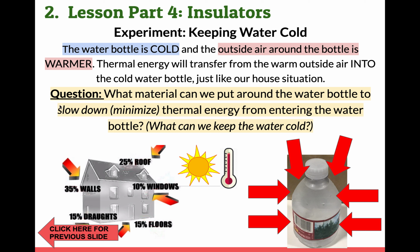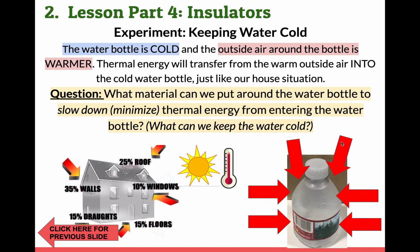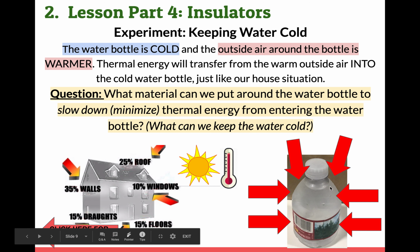Now the question that we're asking is, what material can we put around the water bottle in order to slow down, in order to minimize, thermal energy from entering our water bottle? I want my water bottle to stay cold. So what can I put around my water bottle to keep the water cold? That means I need to slow down thermal energy from entering my bottle.